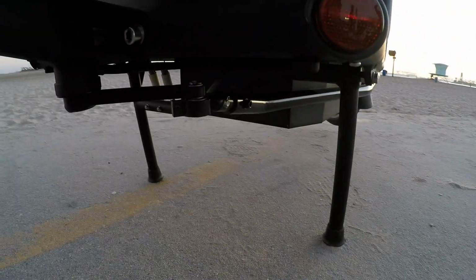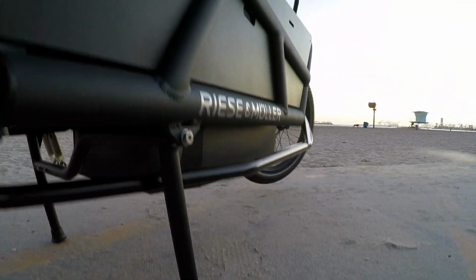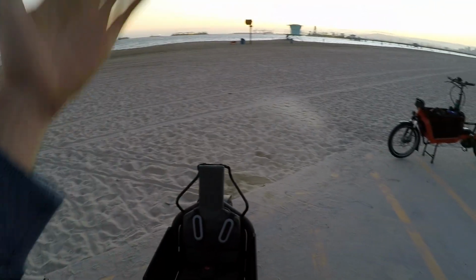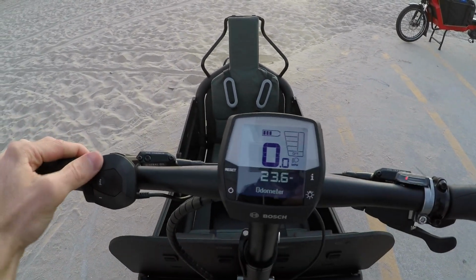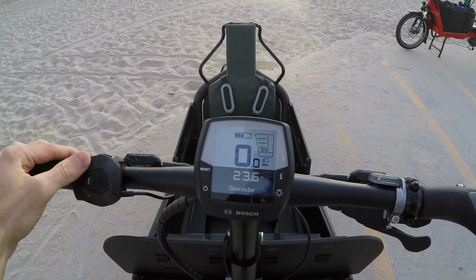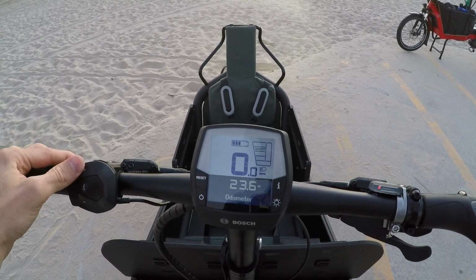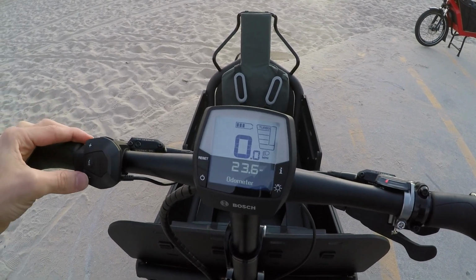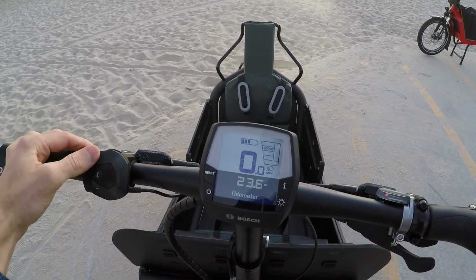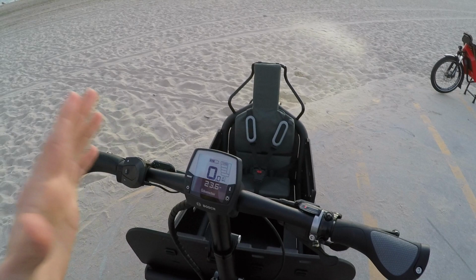There's this nice linkage system. It works pretty well. And I can imagine just riding along with the lights and taking it easy and being casual. But as soon as we press plus, we go to Eco. That's the lowest level of assist. It's 55%. Tour, Sport, and Turbo. Now, if you weren't on the speed motor like we are now, Sport would be EMTB mode, which is pretty cool because it gives you a dynamic range of power output.